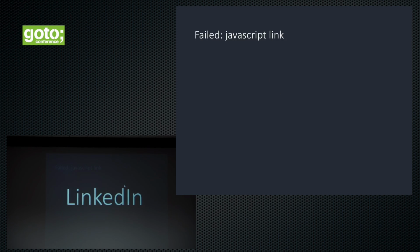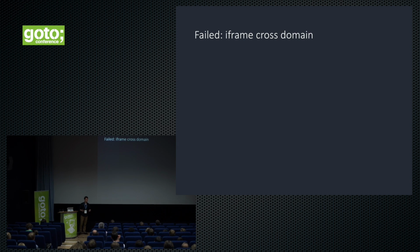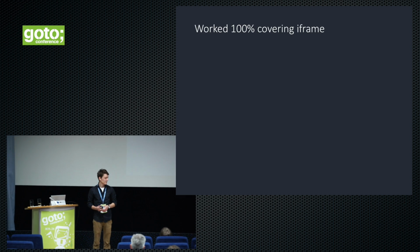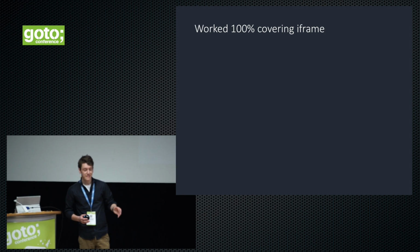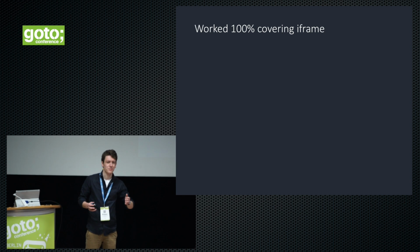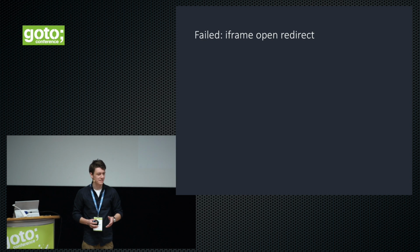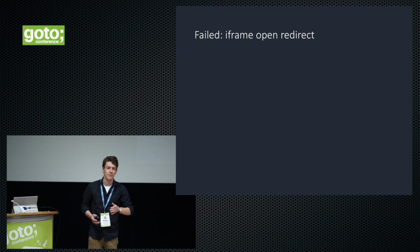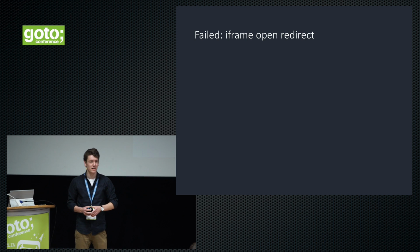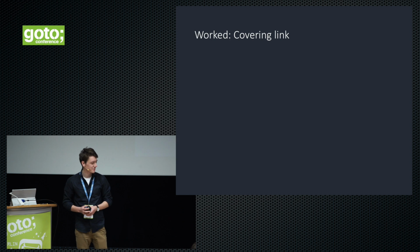So LinkedIn was a pretty tough one because we couldn't use the JavaScript link. Iframes were allowed, but not cross-domain. What worked was to create an iframe and let it span the full page, and then it gets interesting because we're getting closer to something that an attacker can actually use to exploit this. But I couldn't find a page that was allowed and that has an open redirect working. So we tried using SoundCloud and doing an open redirect on SoundCloud back to bitsensor.io. Didn't work. So we had to be more creative.